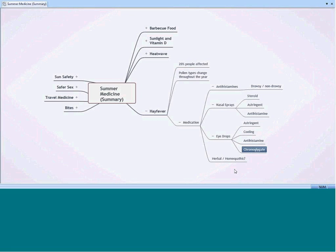Generally, what you would tend to recommend is the antihistamines first, and then maybe go on to these two later on. I mean, you can use these all at the same time if needed as well.